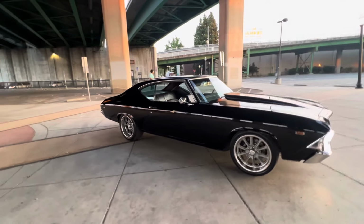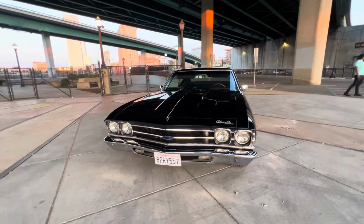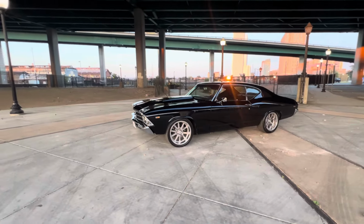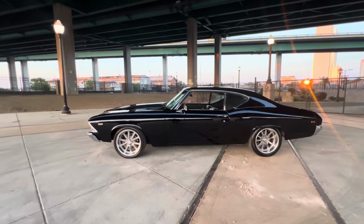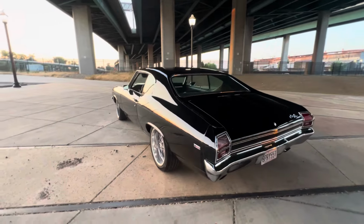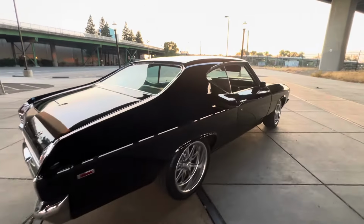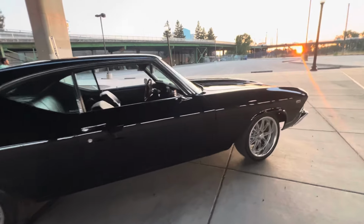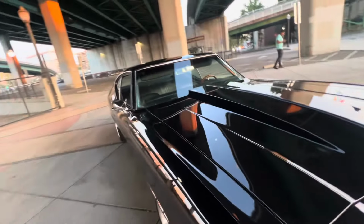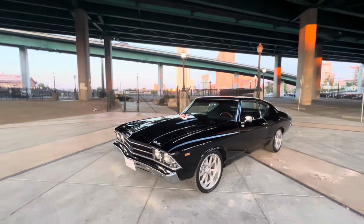Chevelle right now with a 572 in it, and I think this one will get it. This one will probably beat it. This thing is nasty. But a very nice one, that's for sure. That black shines.